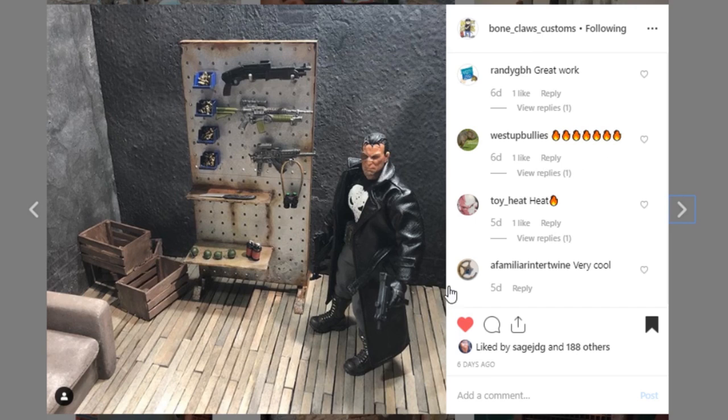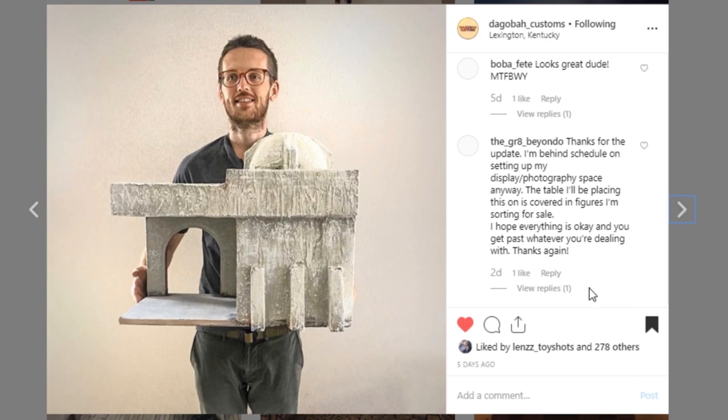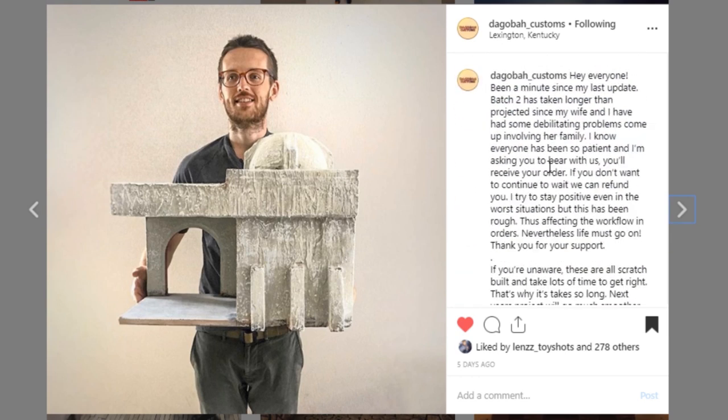The Bone Claws Customs, this is a really nice piece. Here's just a single picture from Dagobah Customs that I wanted to show. This is a huge piece, but I really like it. This is obviously a Star Wars piece. So that's all I wanted to show you. Go check out Dagobah Customs. Let them know what you think of it. I'm sure they've got some more pictures of this display, but we're going to go ahead and move on.